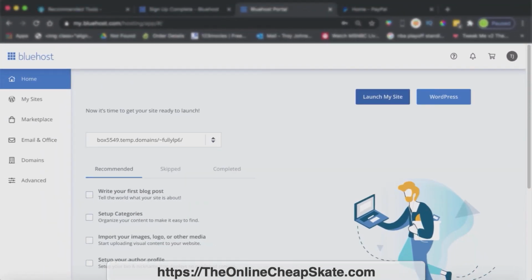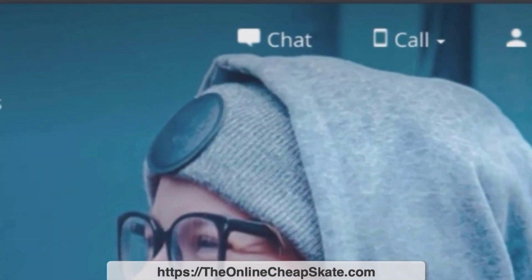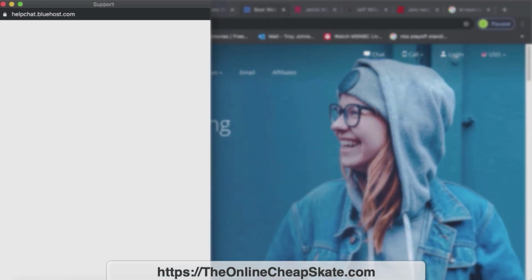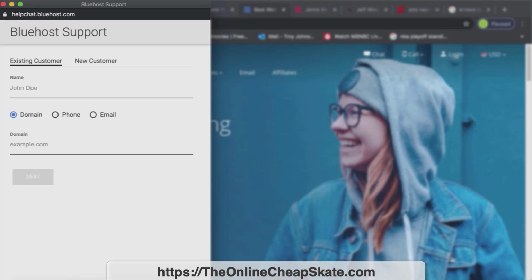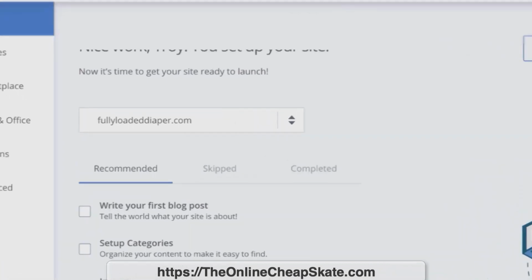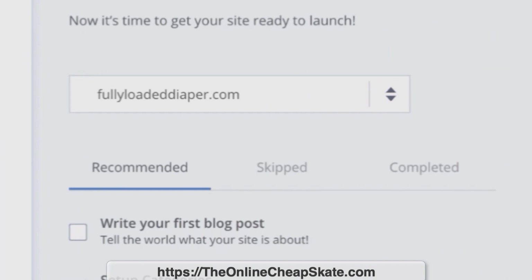But if you don't feel like waiting, because this is important, you can just go to the home page, click the chat icon right here. What will end up happening is that a Bluehost box will come in. Then all you have to do is identify yourself as an existing customer, tell your name and your domain, and then just ask the person on the other end, can you please set my domain to my account? I don't feel like waiting for propagation, and the support staff can do it pretty quick for you. Otherwise, just wait.